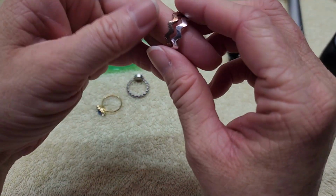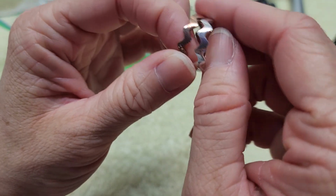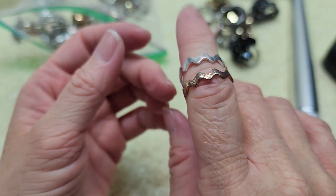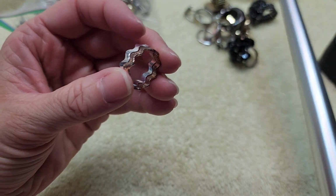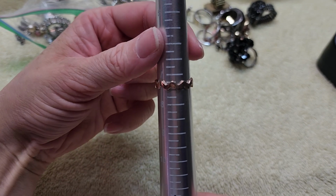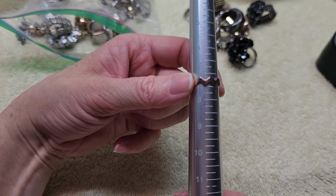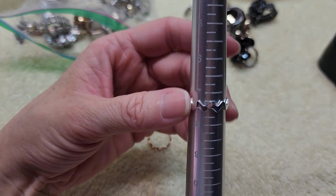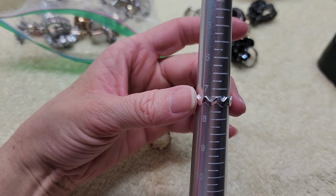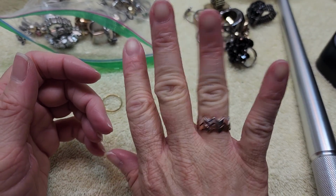I have a silver tone and a, say, copper tone, zigzaggy stackable rings. Oops, sorry, I'm off camera, I was trying to adjust. So same design, different metals. The coppery tone one is worn, that's why you see the copper. This is 7.25. And then the silver one is slightly, no, it's about the same size. 7.25, not quite 7.5. But nice simple rings. Look how nicely they stack.